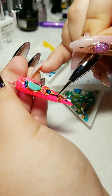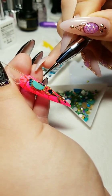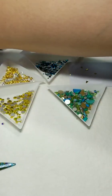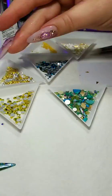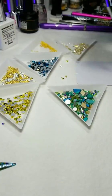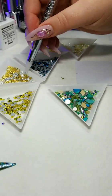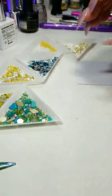Okay, so I'm just gonna touch my small items real quick. Make sure that they are behaving. Cure this for 60 seconds. You can cure this at least for 30 seconds only because I'm going to go around it with precision glue. I always pull out more than what I actually need as far as metal pieces and stuff go because you just never know what you're going to use.